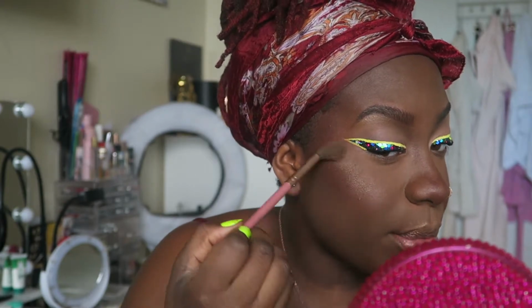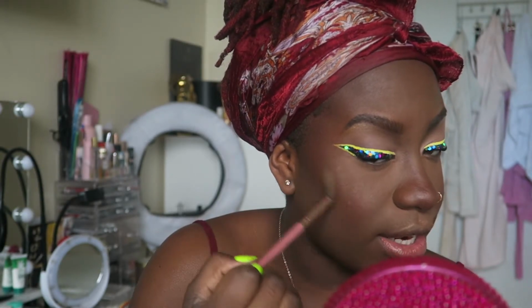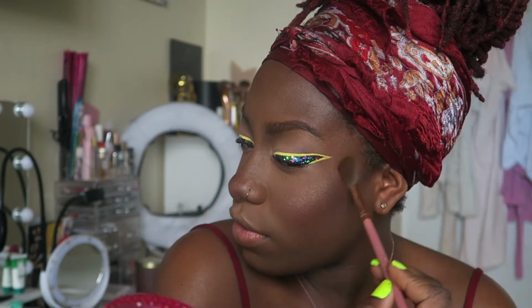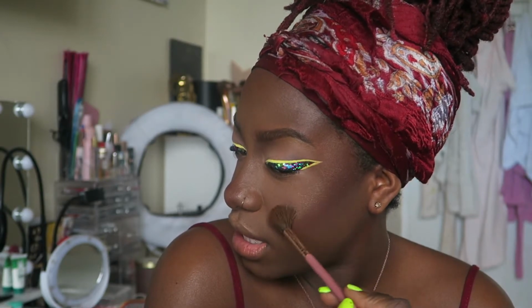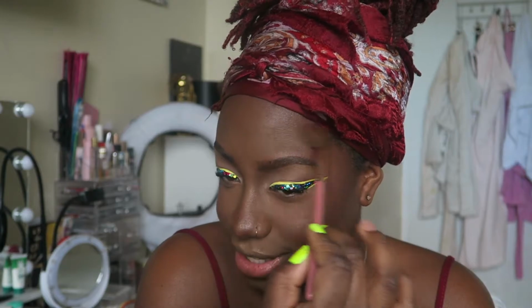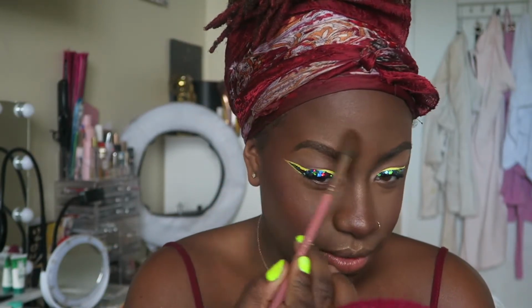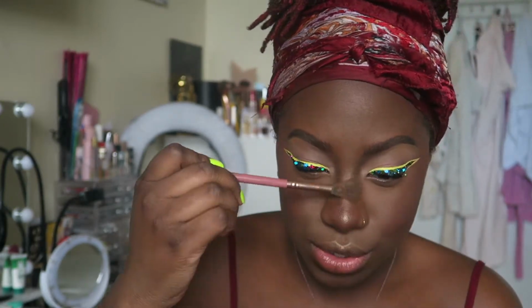Y'all, I have not been liking too much highlighter recently. I literally just slap it on there to give my face a little bit of a glow, and then that's it. I guess it looks like I'm doing too much now, but only because this look is extra. So, you know, the face gotta be extra too.